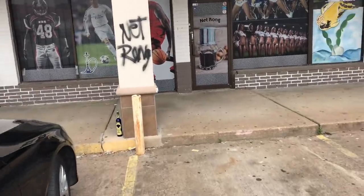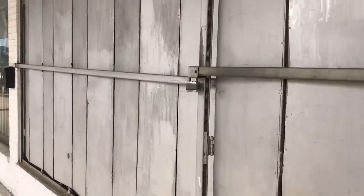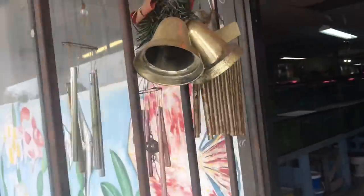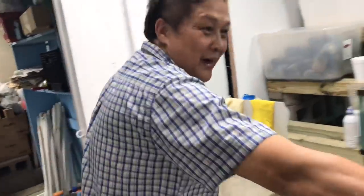What in the... Yikes. You got some albino tattoo here too, right? Yeah.